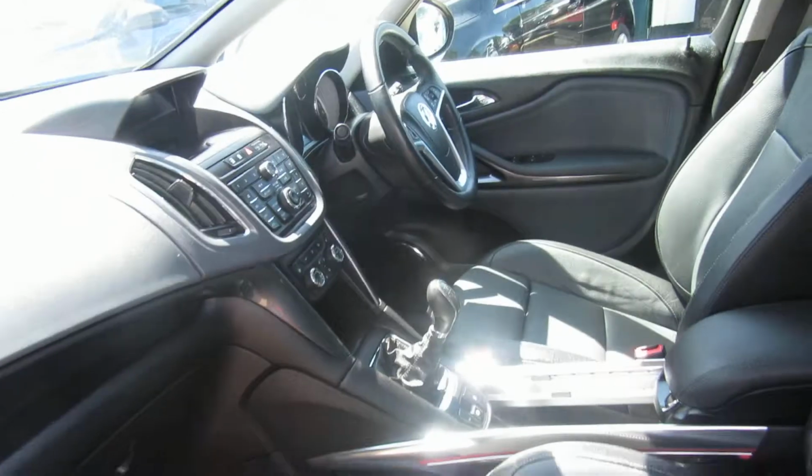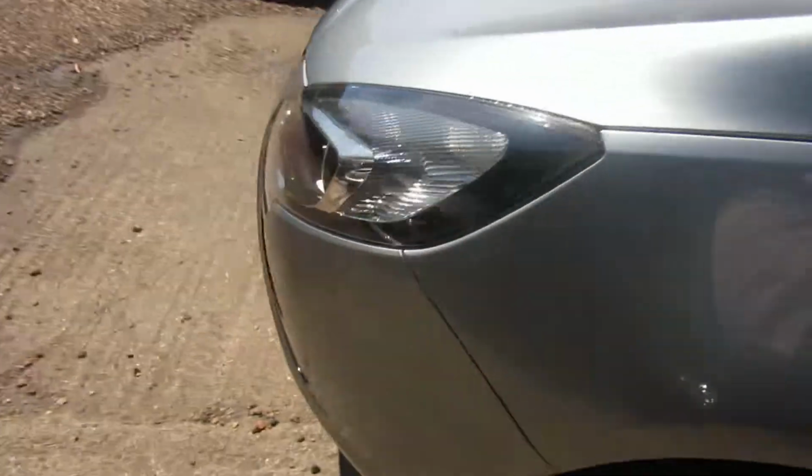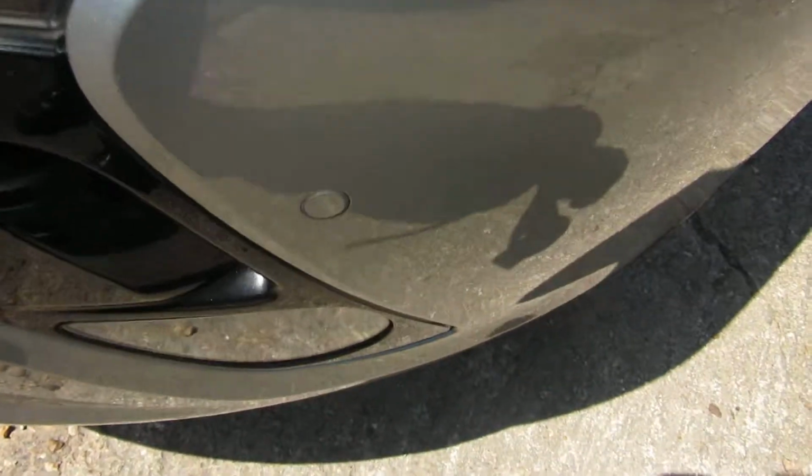There we are. And the seat, front seat, extends both sides. Plus you've got storage underneath the seat. And then you've got roller storage at the very bottom. Front parking sensor there and front fog light.